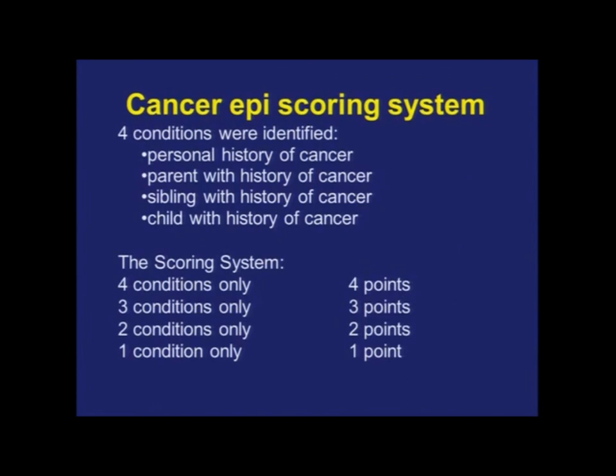We then created a cancer epidemiology scoring system. If you had one condition, like a personal history of having had a cancer before you got your mesothelioma, you got a point. If you had a parent that had a cancer, you got a point. If you had a sibling, a brother or sister who had a cancer, you got a point. If you had a child with a cancer, you got a point.